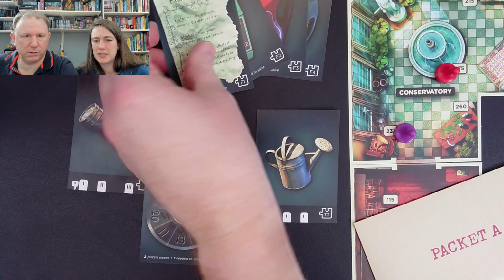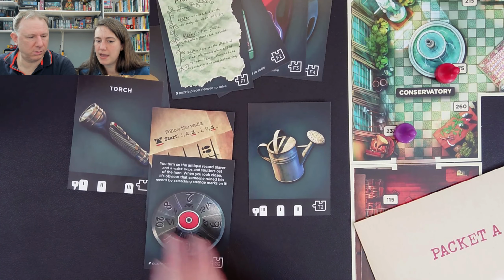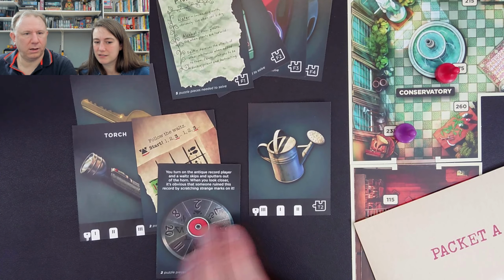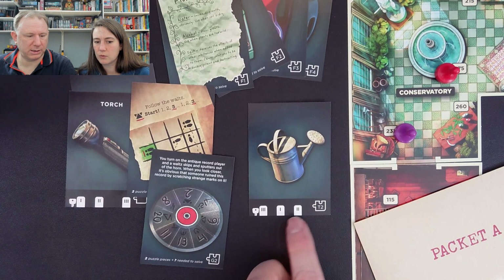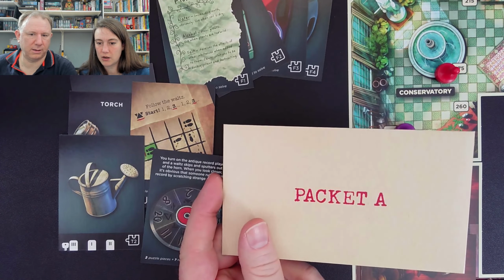So we can't do anything with those yet because we haven't got 5 pieces of watering can, but we haven't got any numbers to apply them to, so maybe we'll find those in a bit. Oh yeah, I was going to say we can't combine it because there's nothing to combine it with, but perhaps whoever's next go is going, oh, we've got packet A!